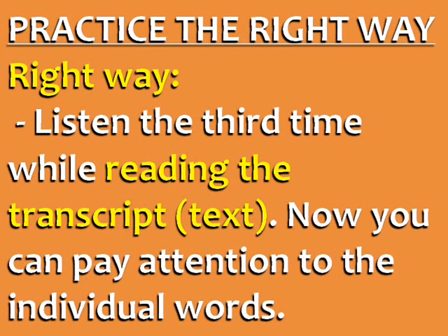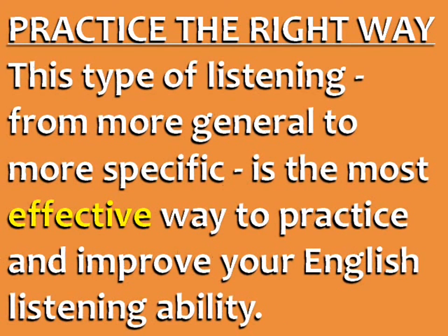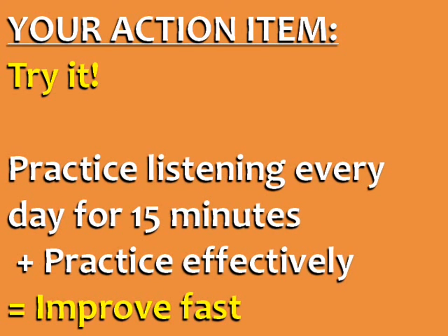Listen the 3rd time while reading the transcript, the text. Now you can pay attention to the individual words and see if your previous understanding was correct. This type of listening, from more general to more specific, is the most effective way to practice and improve your English listening ability. If you practice English listening every day for 15 minutes and you practice the right way, listening 3 times to the same audio from general to specific, your understanding of spoken English is guaranteed to improve fast.